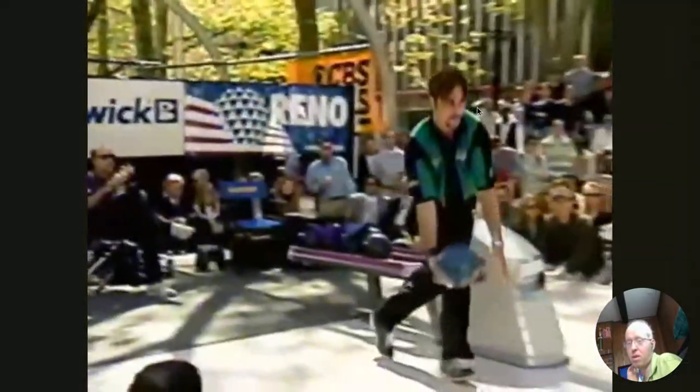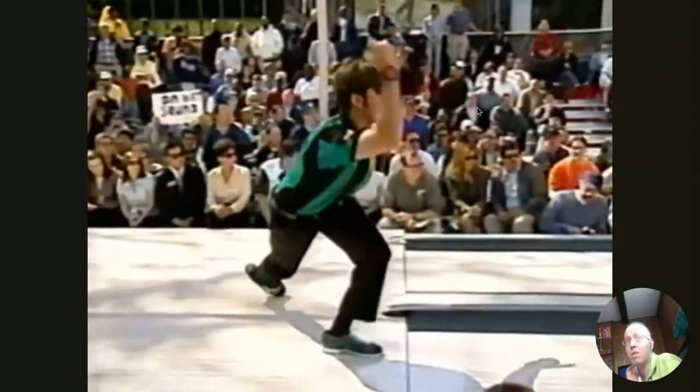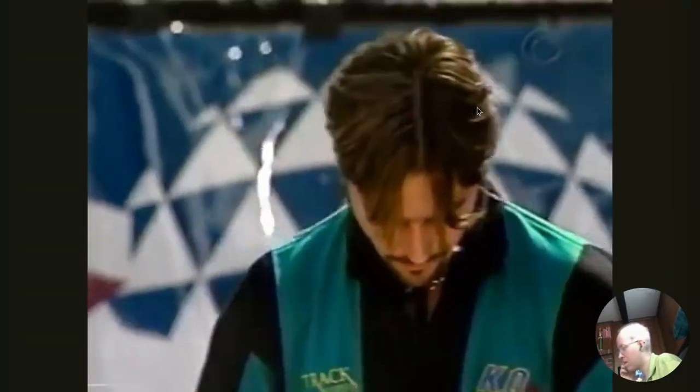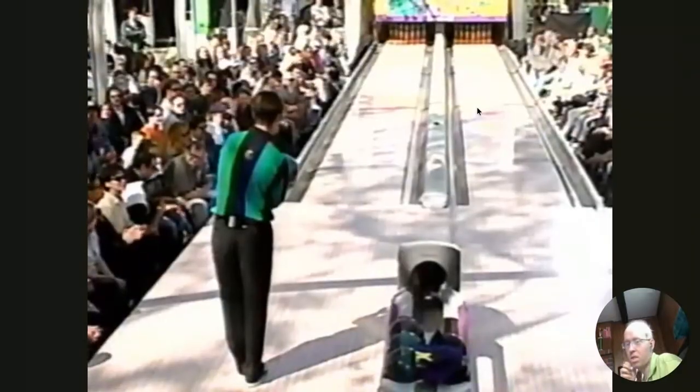Our first look at Mark Mosayebi, shoulder-high backswing, nice and fluid. And look at that great knee bend. I want to tell you, that is so good, so crucial to the game. Mark Mosayebi had a 300 game this week, and that did, in fact, help him to the top seed on Friday night. Had an excellent Friday night. Started out with 300.